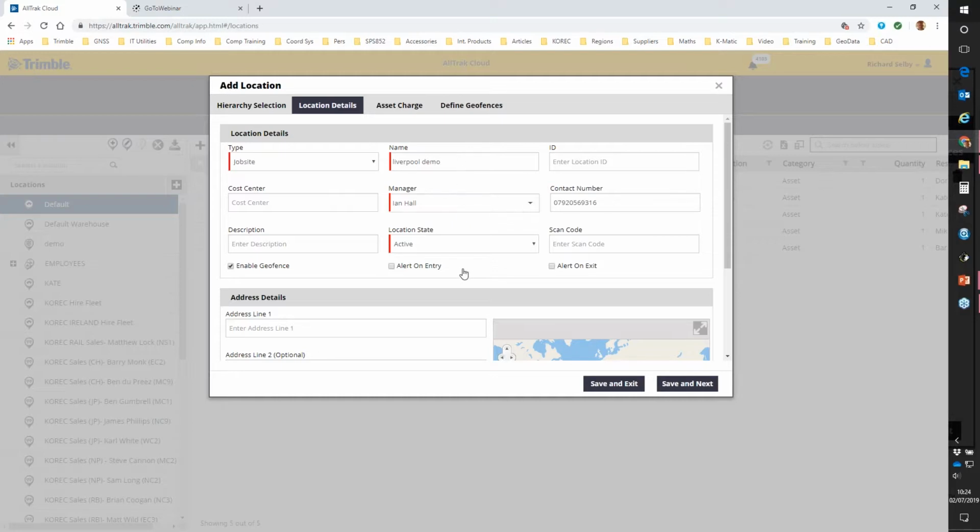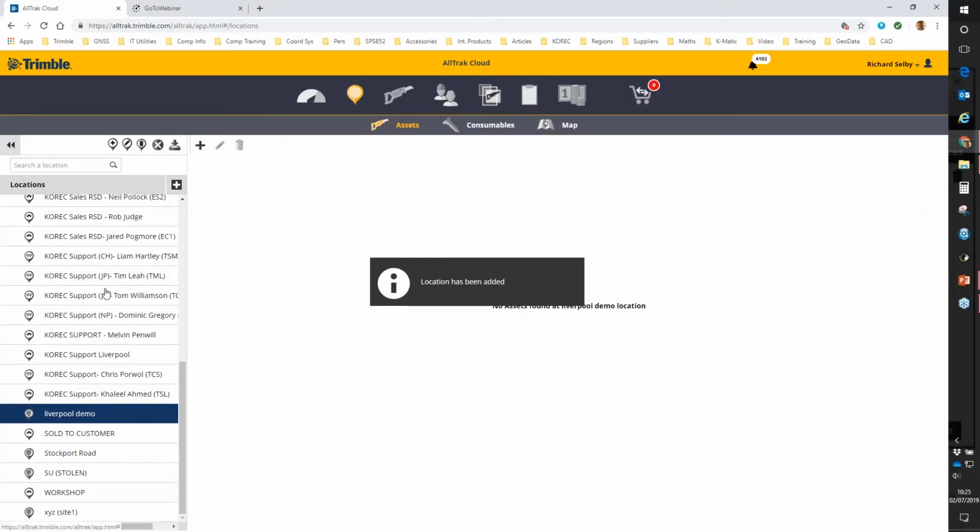What I can also do on here is pre-populate it to alert when that total station enters or exits that geofence. Once I'm happy with my location, I click Save and Exit. Now on the left-hand side, you can see we now have a new location. And what I'll be able to do now is move one of my total stations into that location for my responsibility, and we'll do that at a later stage. So what I'll do now is leave this all-track cloud here at this location, and we'll jump back in a moment and do a little bit more information.